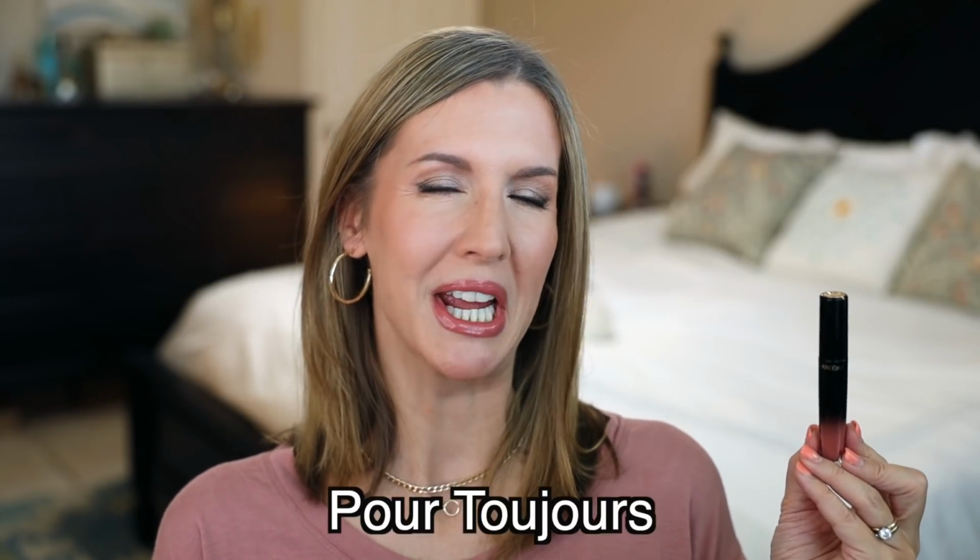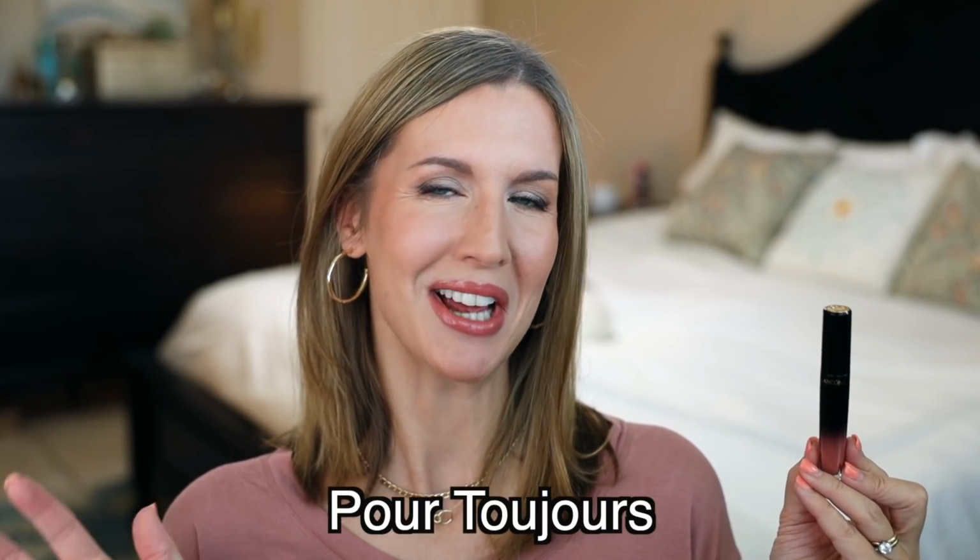I'm just gonna put the shade right here on the screen because I know I'm gonna butcher it. I love that I can eat and drink with this on and wear a mask and it stays glossy and shiny and pretty and doesn't dry my lips out. There are very few lip products that can do this kind of magical thing. This has been living in my purse lately.